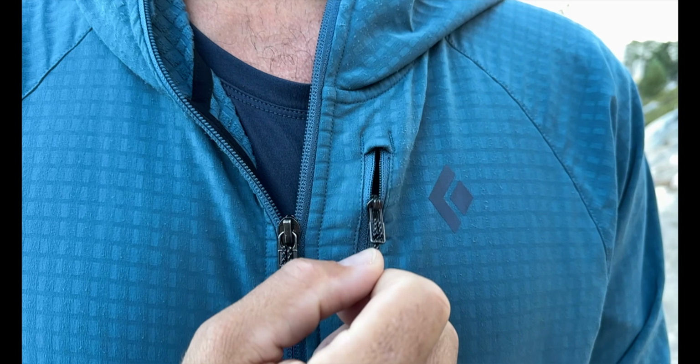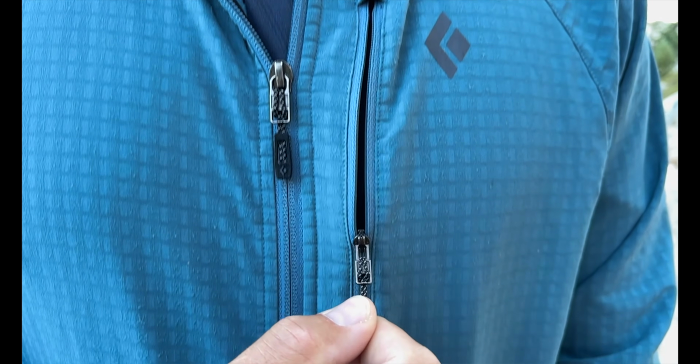There are little things that make this jacket really nice. It has, you can see right here, a secured chest pocket. This is just good if you want to throw your phone in your chest pocket and not have to worry about it in your pockets. It's really nice. It also serves for me as a place where you can put one of those hand warmers, and then you can just keep it warm right next to your chest.